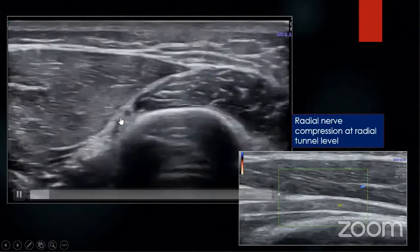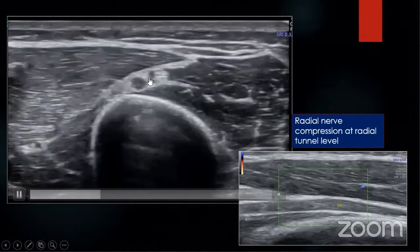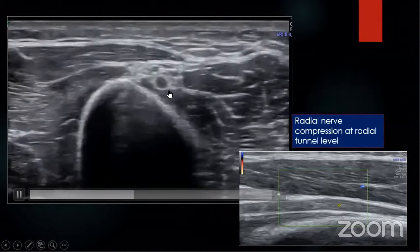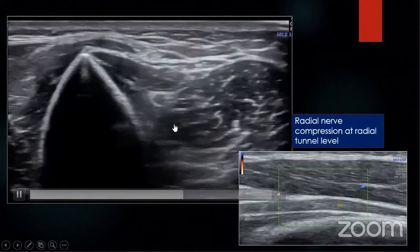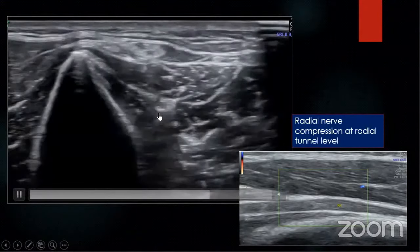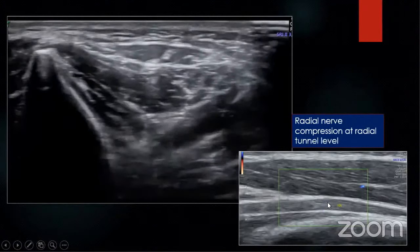This is another case of radial nerve compression. We can see as it approaches the bone, it is getting thicker because of compression, and as it's going away from the bone, it's regaining its normal caliber. We can see the radial nerve enlargement there.